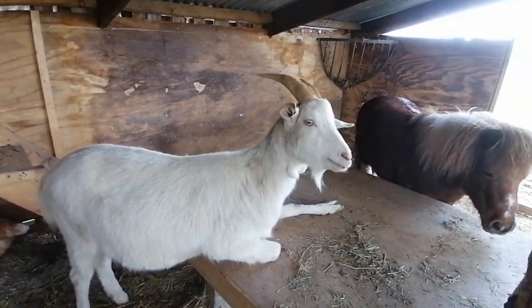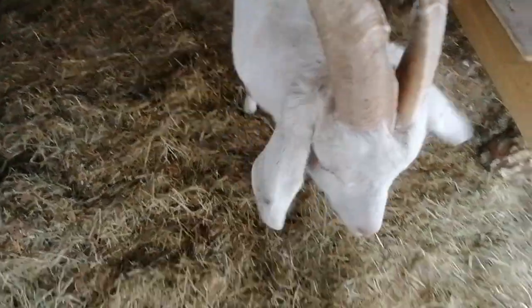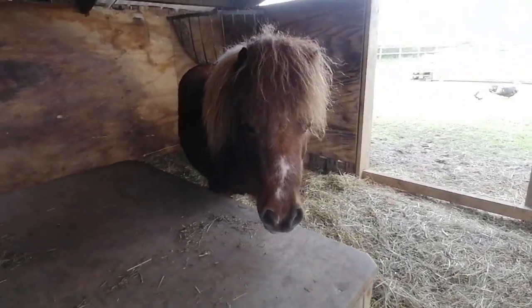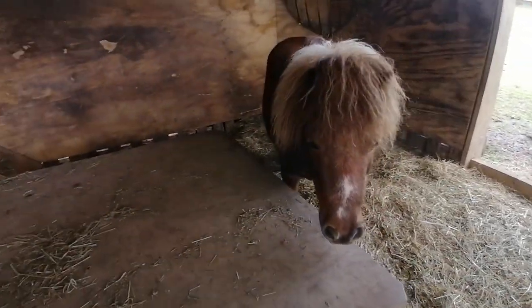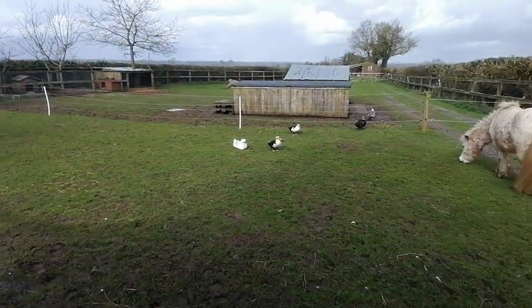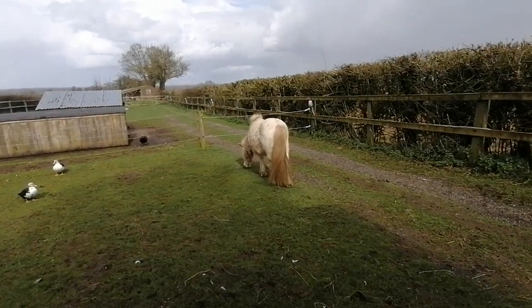And look at you hanging around showing off. This is Finnegan. Hey Finny. And this is JP, also known as Jackpot. Hey lad. And these are the ducks. And there's the boy who's escaped through the gate. He probably squashed himself through.